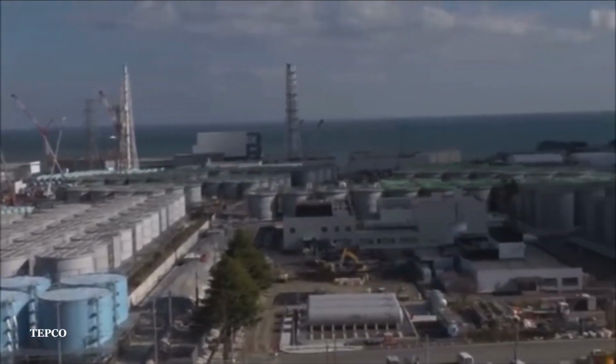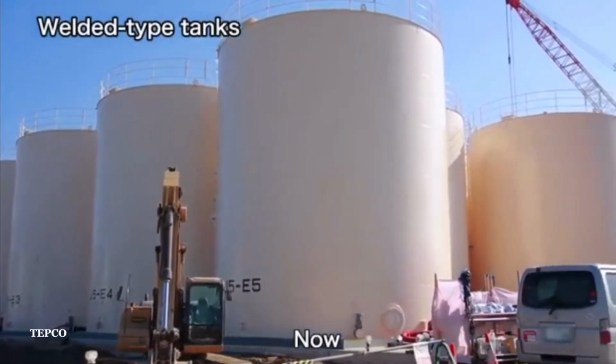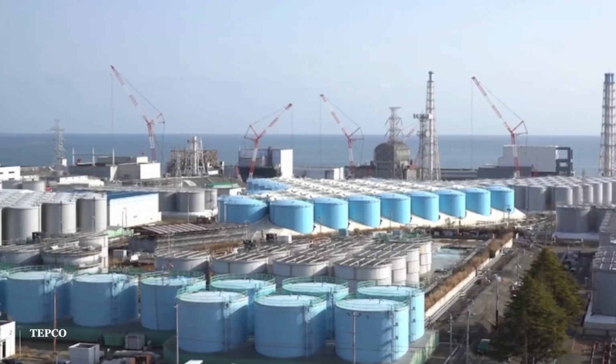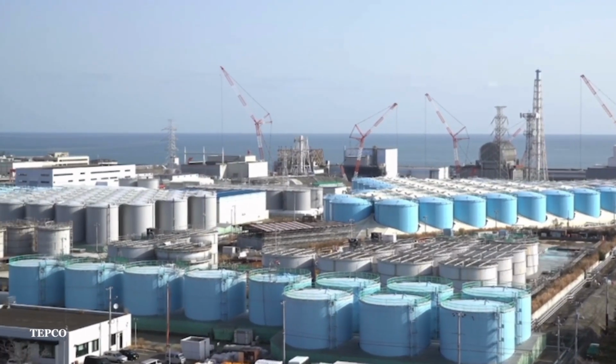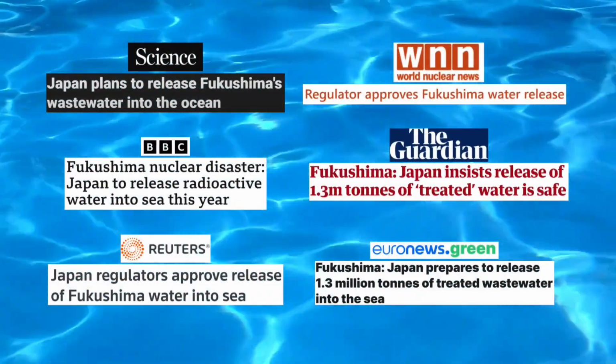But progress on decommissioning is being held up by a more pressing problem. Over 1,000 tanks filled with contaminated water cover much of the plant and are literally standing in the way of cleanup efforts. And the plant's operators, TEPCO, says they're going to reach capacity later this year. Okay, great, so let's get rid of this. There's a problem. The options of what to do with this contaminated water are extremely limited. This is why the government is saying the only feasible solution is to dump it.